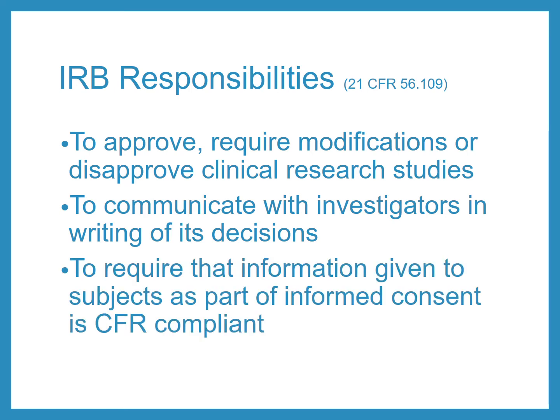Another responsibility of the IRB is to require that information given to subjects in the informed consent is compliant with the Code of Federal Regulations, including, is it understandable?